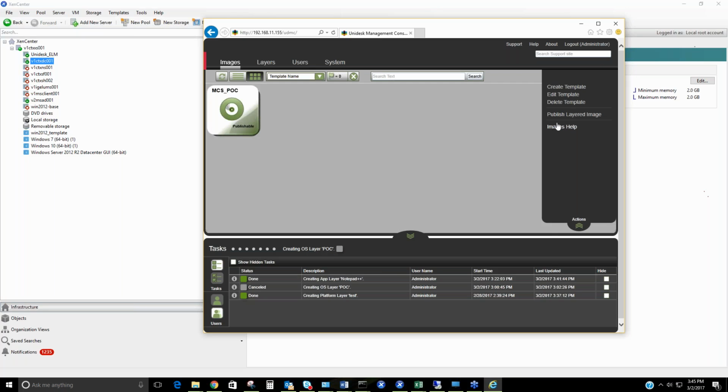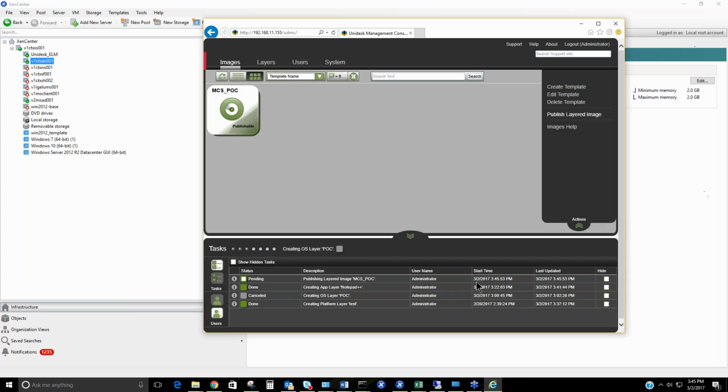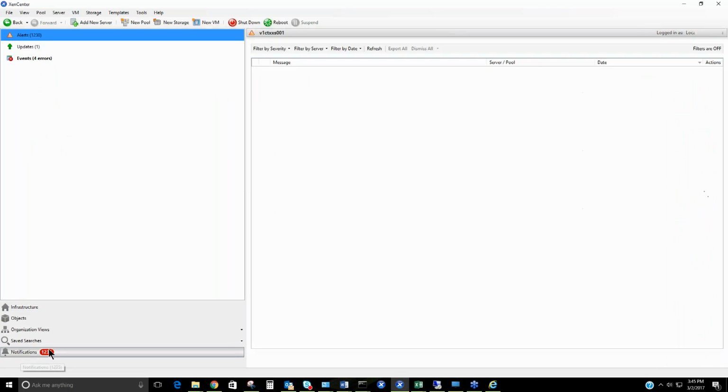and say publish layered image on the right. Now, if you've got 10 of these, you can actually click on all 10 and say publish, and it'll publish all 10 of them, right? We actually publish 4 at a time so that we don't overuse the infrastructure.